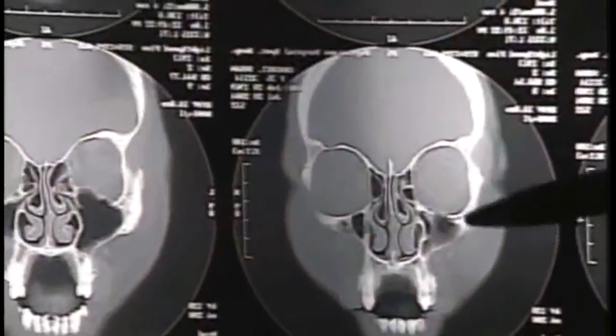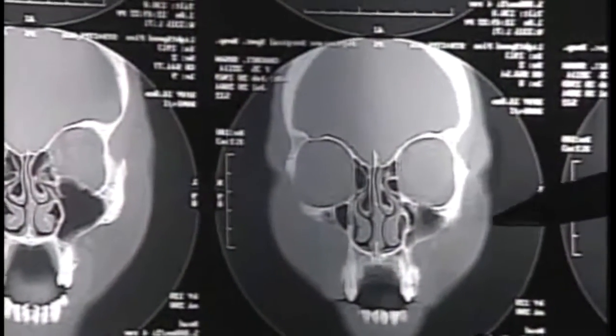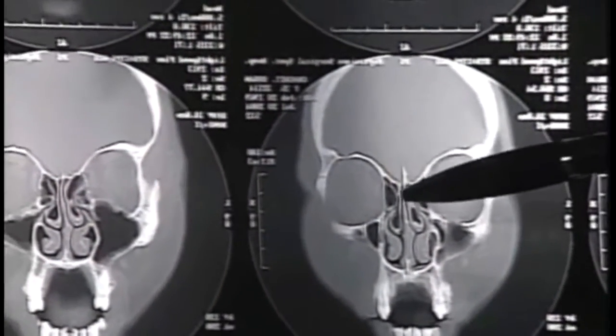Now, Doc, we talked last week about the telescope. When you put it in the sinuses, it can get you up to the sinuses, but it can't get you in the sinuses. Exactly. So where do we go from there? Well, how do you test the rest of it? The telescope is to look inside of the nasal cavity and the entrance to the sinuses, but then we use CAT scans, which people have heard of.